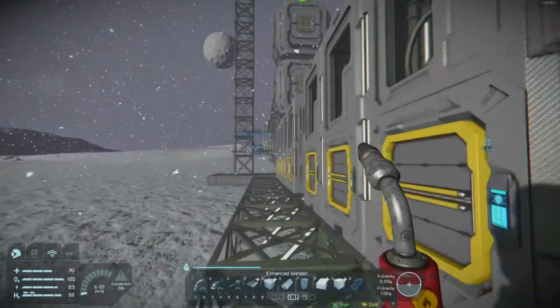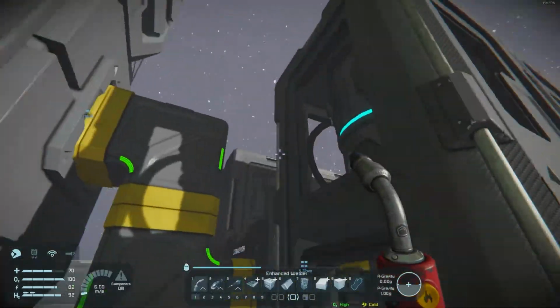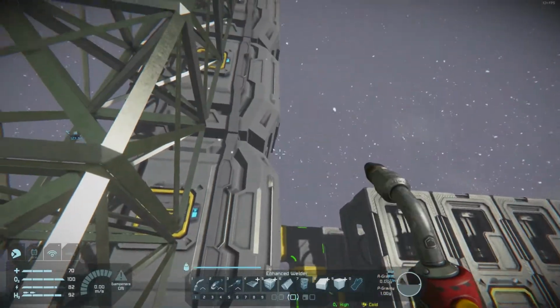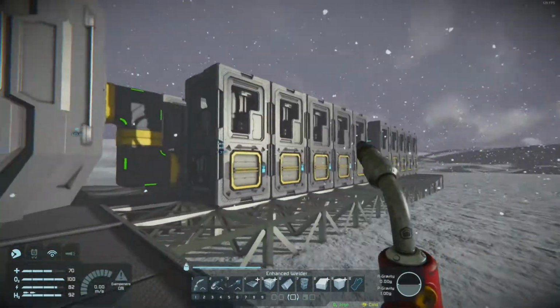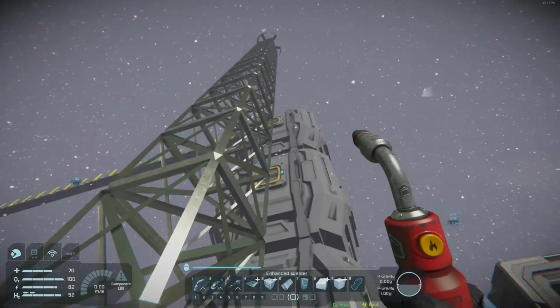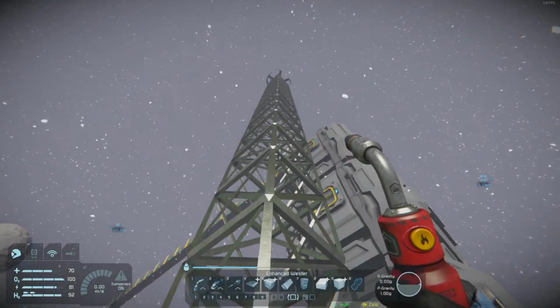It pretty much just can't right now because there's nowhere to put all of the oxygen and the hydrogen. So that's the next thing: we need to branch off to the left and right here and create a hydrogen storage and an oxygen storage. And from there we can get down to adding some engines and getting this thing some more power, because it's gonna be running low with this weather.